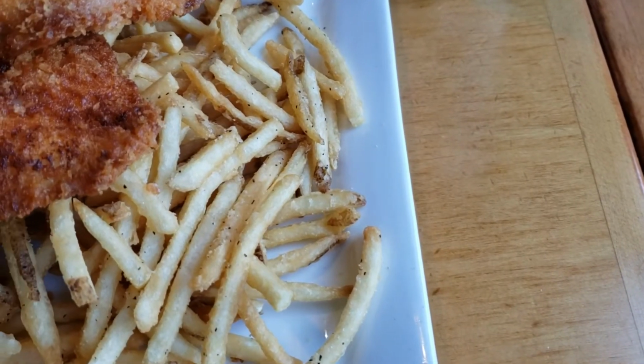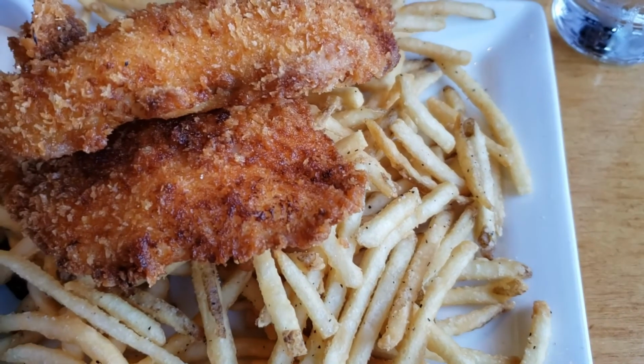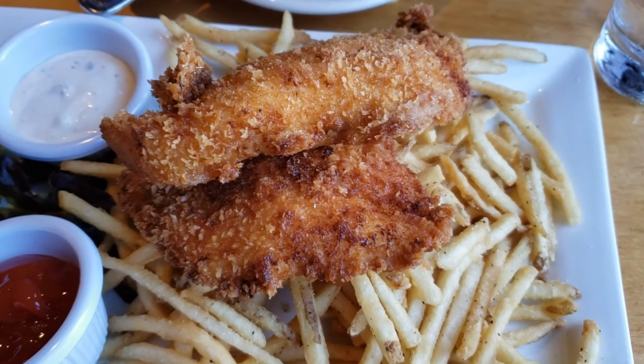The main dish was fish and chips. It was crispy on the outside and the fish was tender.